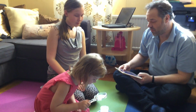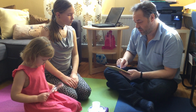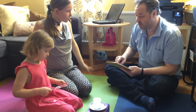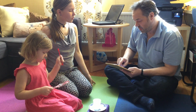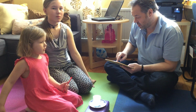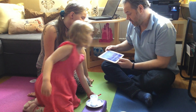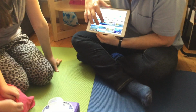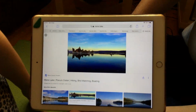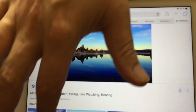Yes. There's another place in California, which is called Mono Lake. Mono Lake is one of the lakes that provides the water for Los Angeles, one of the big cities. And it's now pretty dried out. It looks a bit like this as well, I think. Here are some pictures of Mono Lake. It's drying out, and you see some of the big crystal columns, the tufa columns as they're called, standing out.